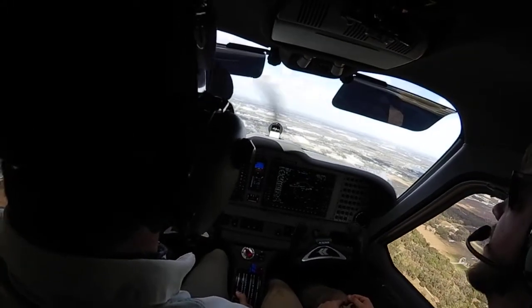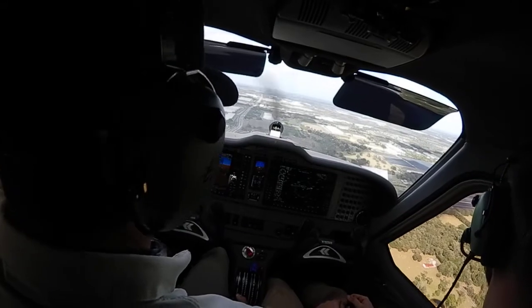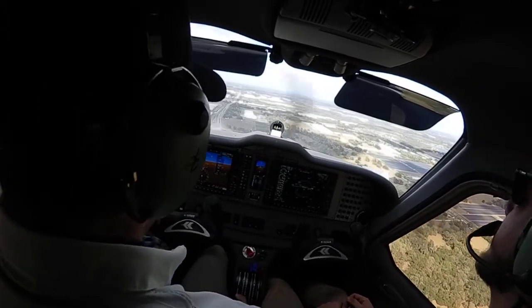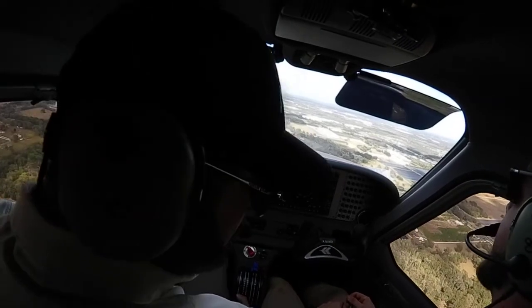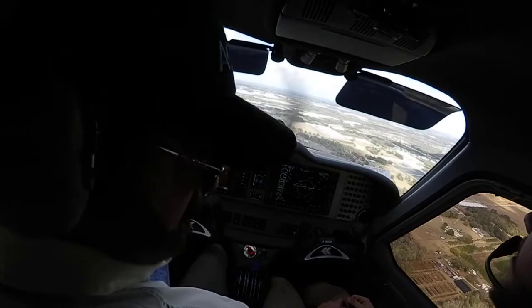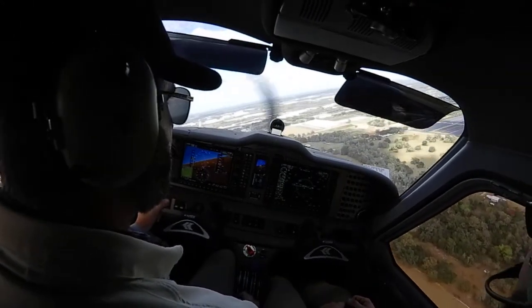Your power's fine. Take the power out, but pitch the nose down. Yeah. Because remember, we're setting that power on downwind. We beam those numbers, and we're not touching it anymore. There we go. Good job.